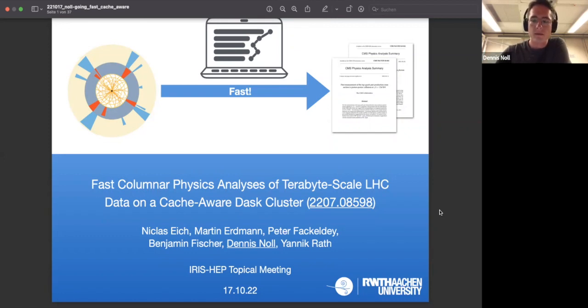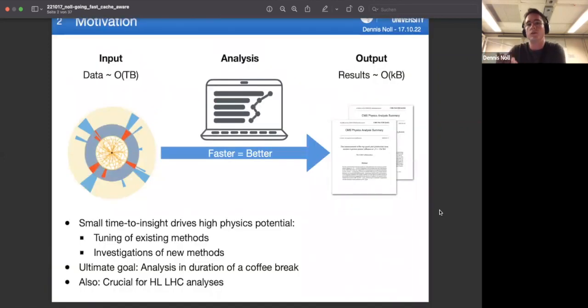So let me start with a motivation for why we do what we do. What is our motivation to go fast on a small-size computing cluster? Usually when we're doing high energy physics analyses, we have data in the order of terabytes, can be 10 terabytes, 100 terabytes, totally depends on what you want to do. And then you write your analysis code, usually C++ or Python, to extract from this data in the order of terabytes a scientific output, which is in the order of kilobytes. So the final PDF, the final plots, the final scientific message, which is really, really dense.